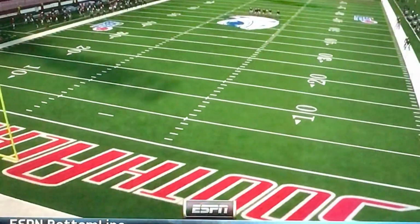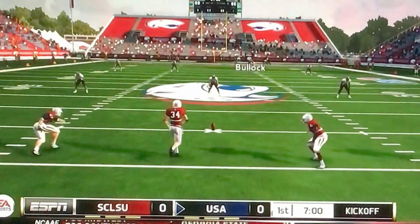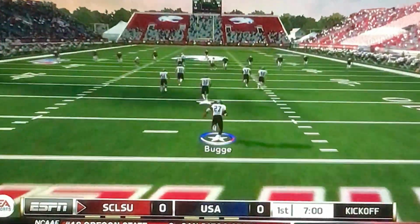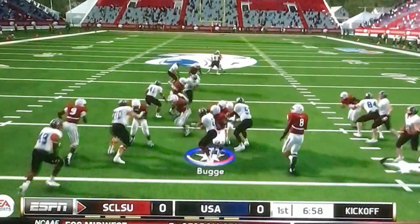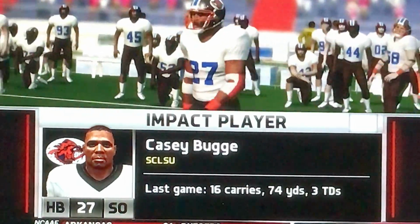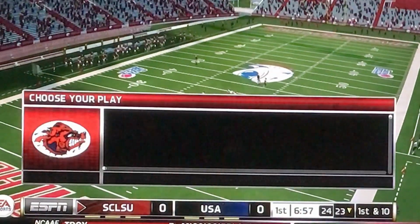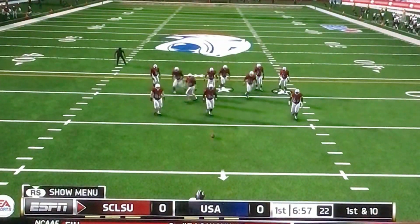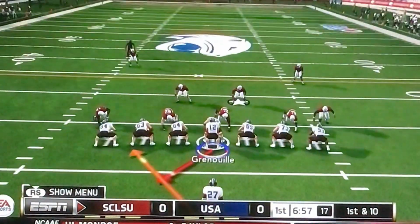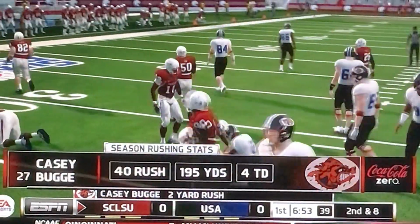Going off of the coin toss here, looks like we will actually get the ball to start this game. South Alabama will kick it off to us, and Casey Bug is actually going to take the kickback. He has a lane going down the center real quick, but they closed that hole rather quickly. This is definitely a player that's going to be extremely helpful to continue the winning ways that we experienced last week against UAB. Off of only 16 carries, he had 74 yards and 3 touchdowns. Was a really nice game.